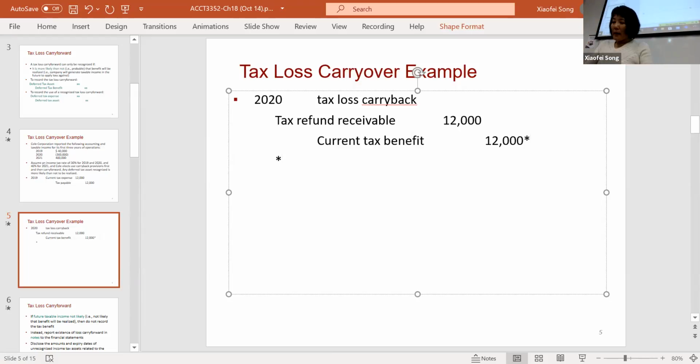You carry back 40,000 to previous years, reducing the previous year's taxable income by 40,000, and the previous tax rate is 30%. So that means the 30% you paid will be refundable. So that's how it works.